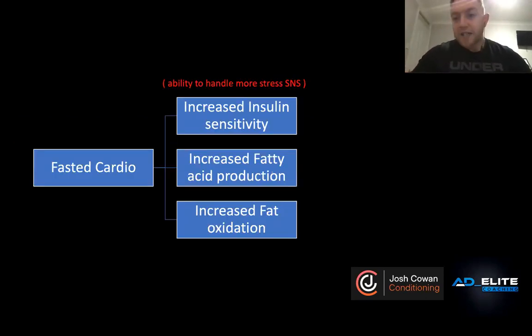When we're talking about fasted cardio, usually in the morning, we have an increased sensitivity to insulin. When we have an increased sensitivity to insulin, the body has an ability to handle more stress. So the body has a much better ability to be sympathetic dominant because of that increased level of sensitivity to insulin. Once we have a higher regulation of sensitivity to insulin, we then have an increased level of fatty acid production, then in return having an increased level of fat oxidation.